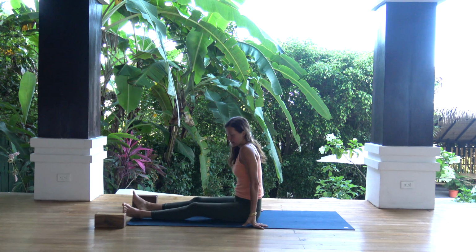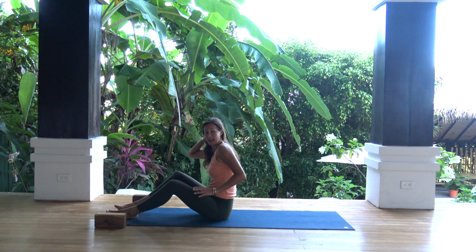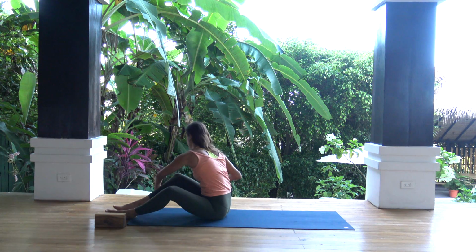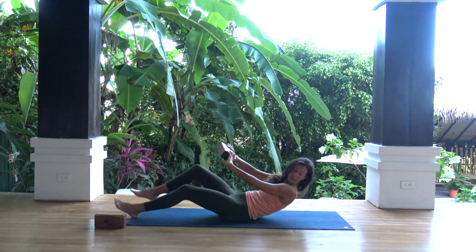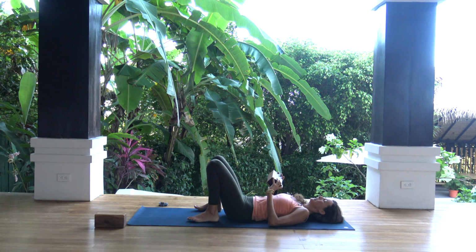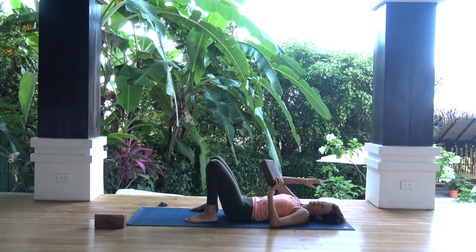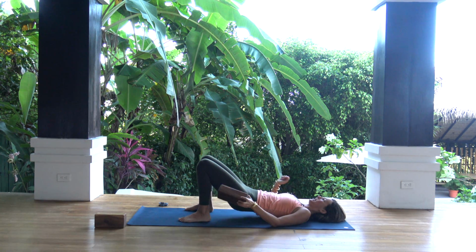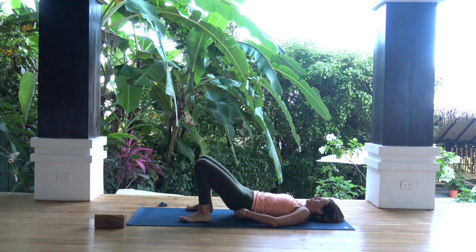Okay. We're going to come onto our backs and have a block or a bolster or pillow, whatever you have close by. And we'll prepare for supported bridge. So you're going to take your prop, lift your hips up and slide the prop underneath your tailbone, your sacrum. So not the bum, not the lower back, but right in between on that bone.